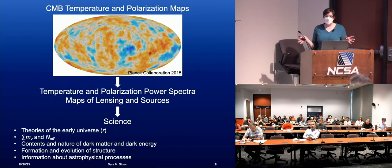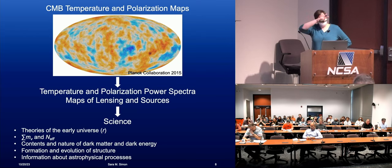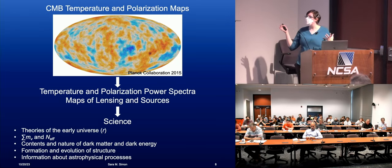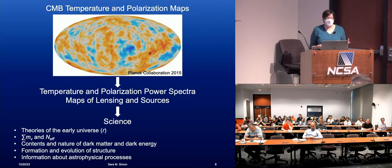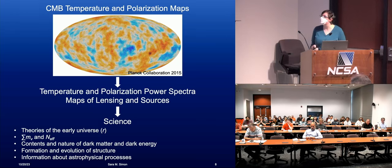So we get all the information from the CMB from measuring its temperature and polarization. And so you can see an example of the map of the sky here from Planck. The different color variations show you different temperature perturbations, and the patterns here are showing the polarization. We take these maps and we process them into temperature and polarization power spectra, as well as maps of lensing and sources. And from these, we extract our science, which is all those quantities I just told you about, as well as information about astrophysical processes.